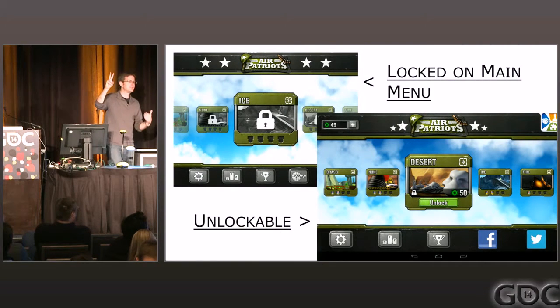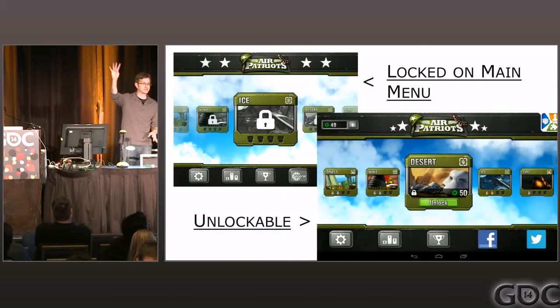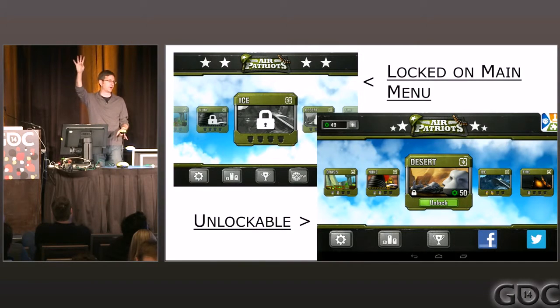When you got to the store, then you had to identify the level you wanted. We would actually get you to it, but you had to select it and then finally unlock it. So if you saw me counting up here, I counted to 4. Well, that's obviously a lot of touches or clicks. And we thought, well, this could be a lot better.